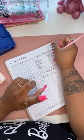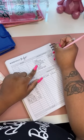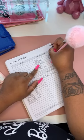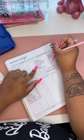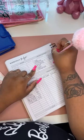I'm considering buying half a cow, so that may help that expense. Dining out, we're going to shoot for $200. We're trying to unbig our back shell, so we need to quit eating out. Spending money, I'm going to give myself $500 for this month.